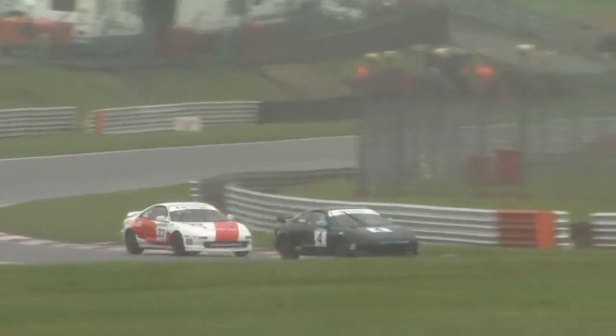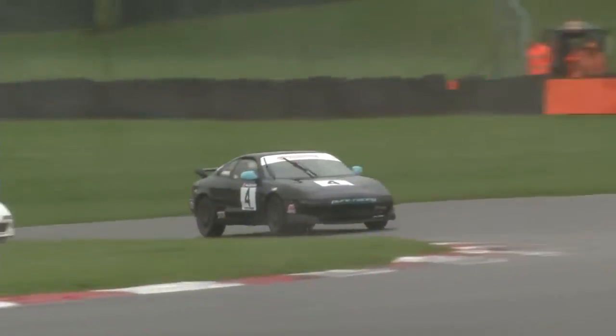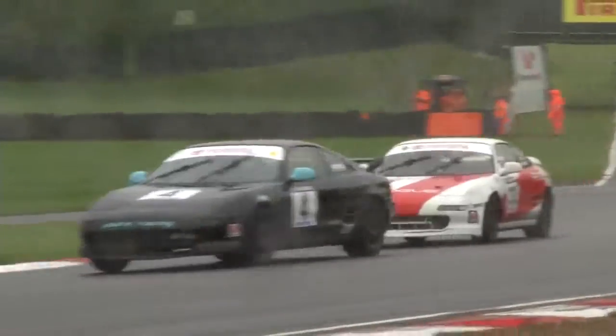Well, there's the top 3 going through. Jim Davis, the man from Stratford, has made a bit of a break, so it's White now in the number 4 car. The driver from Maidenhead just behind him is Alex Knight from Glasgow.